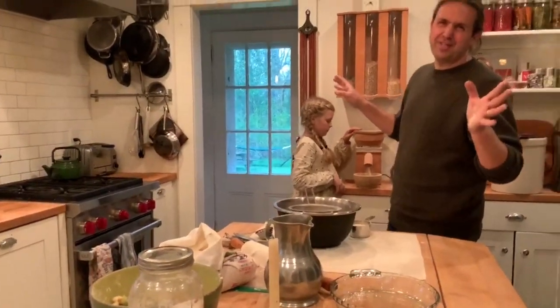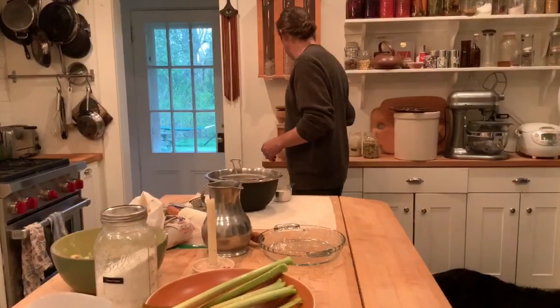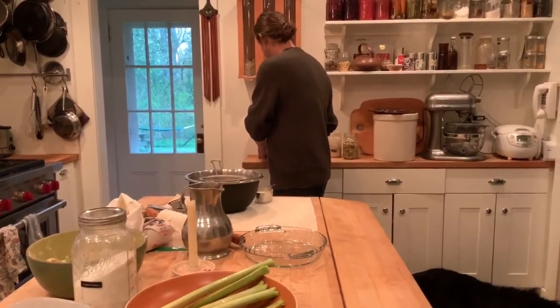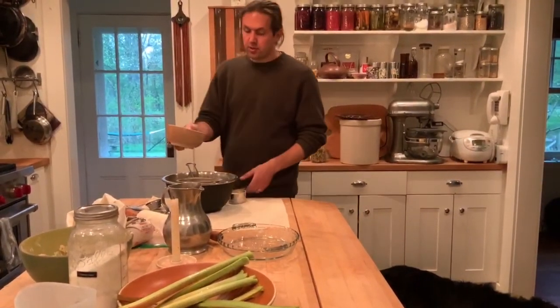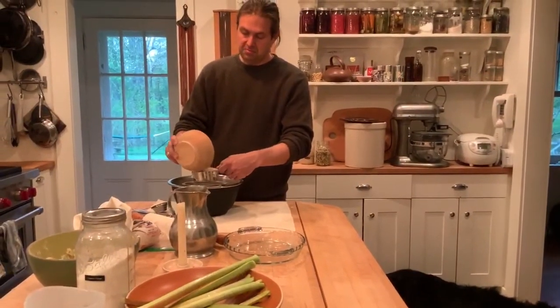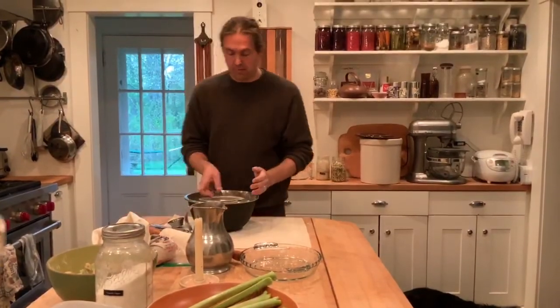So sorry about the noise, we're just grinding a little bit of wheat. You can do this with all white flour. You could do this 100% white if you wanted to. We're just adding probably about 1/4 of this as fresh wheat. So 3/4 white, 1/4 fresh.